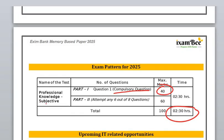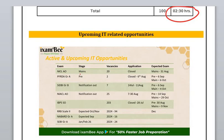The focus areas for this exam were cloud computing, networking, cybersecurity, data analytics, software engineering and project management. These are the details of upcoming IT opportunities. A few vacancies are ongoing and a few are expected. RRB scale 2 is expected in October, NABARD grade A is expected next month and SEBI grade A is expected in January or February 2026.